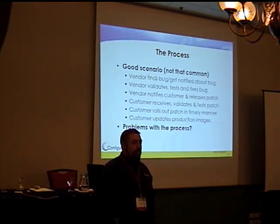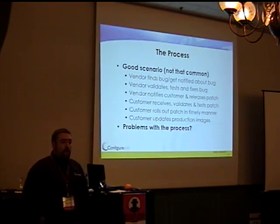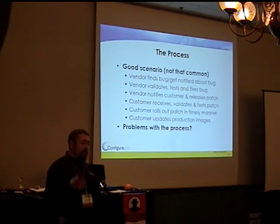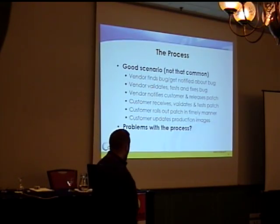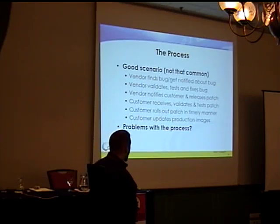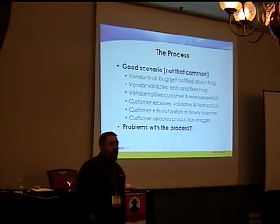We have problems all the time with patches that come out that cause problems, right? Buggy patches happen. All kinds of funky scenarios that they couldn't come up with a test plan for, couldn't run into in QA, couldn't think of ahead of time, or they just didn't get that test done. Patches break things. That's why, in terms of the customer receiving, validating, and testing the patch, Microsoft's pretty much thrown up their hands.